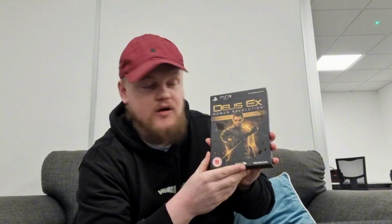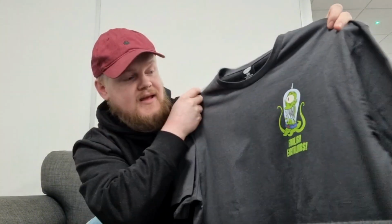So this one only cost me £6. I should be able to sell this for around about 12 plus postage, so after fees I'll end up with about £3 or £4. Lastly, I also popped into Primark and I picked up this Alien Kang and Kodos, I believe they're called, from the Simpsons t-shirt.